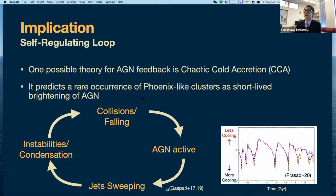Okay, so here is the implication. One of the possible theories for AGN feedback is called chaotic cold accretion. What is happening inside the AGN feedback is called instability and condensation. As the hot gas starts cooling, some part of the cloud or the gas itself becomes unstable and starts to condense, and that condensed gas starts falling down and then activates the AGN. But what we think is happening is there is a delay between when the AGN becomes active, as the gas is falling into the BCG itself, and when the AGN can have an impact on the galaxy cluster as a whole. This delay, we think, could be roughly equal to the 2% lifetime of the entire galaxy cluster.